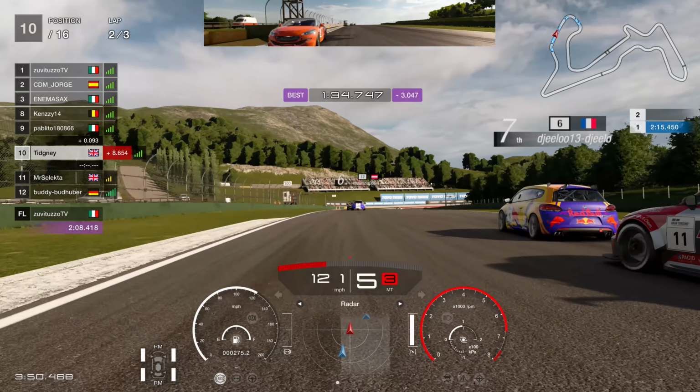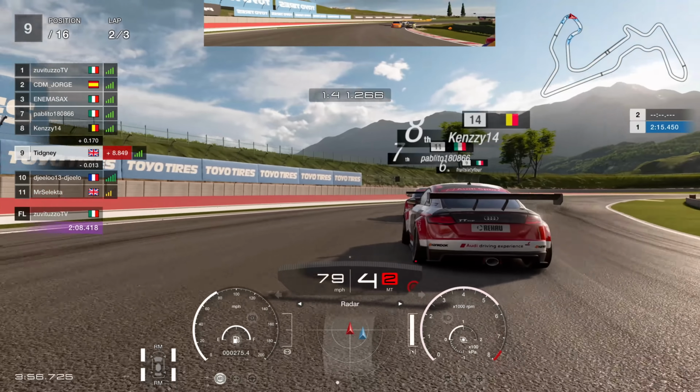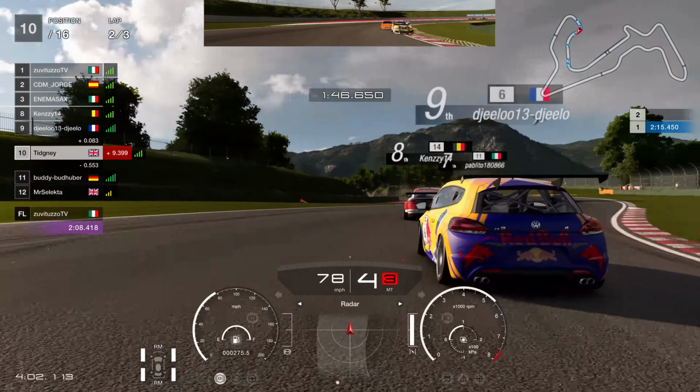I mean, all sorts of carnage ahead, my word. Mr. Selector murdered. I wasn't sure where the other car was, and they suddenly appeared there. So I got very confused. This French driver just misjudges the space. I'll say why that's a misjudge and not someone driving dirty a little bit later on. So I can definitely tell that was misjudged.